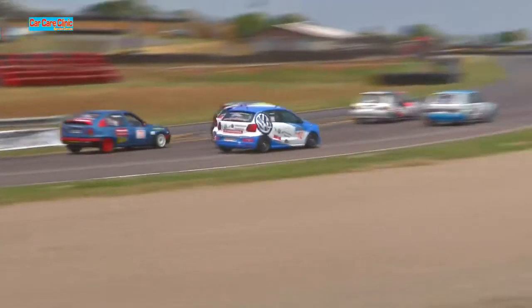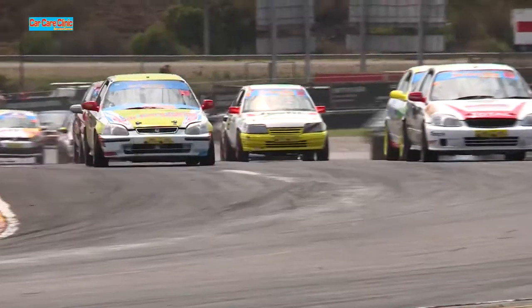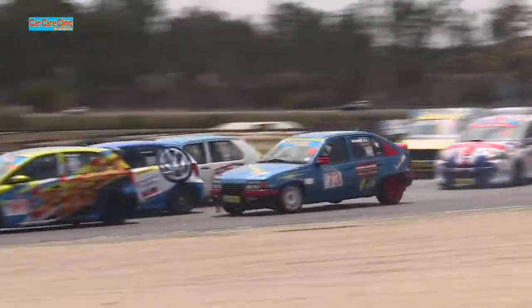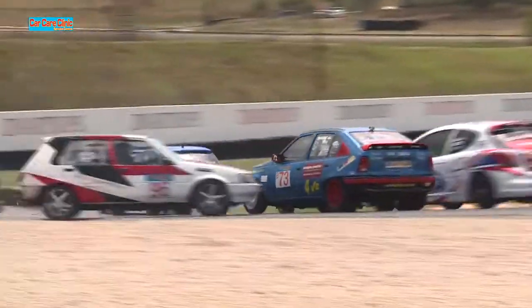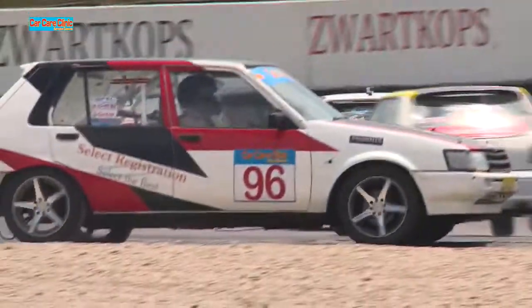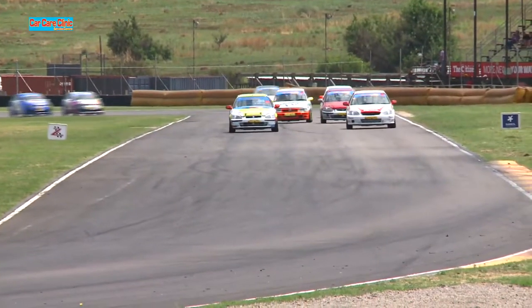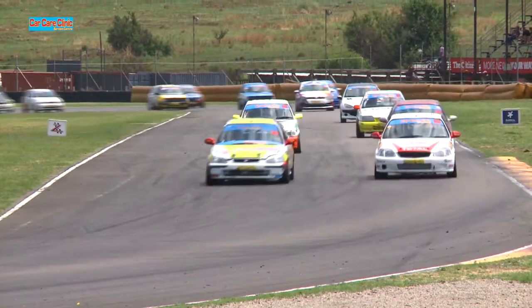Nice start there from Mel Spur. She gets in the middle of Bryce Pillay, a good start there, as you can see, as they climb onto the brakes down into turn 2. Coming through turn 2, watch out for Fouget coming around the outside. Oh, a little bit of mission. Oh, there you go, 96 out of shape. Francois Henning just being spun around, fortunately getting caught out there by a little tap from behind, and managed to catch it only just.